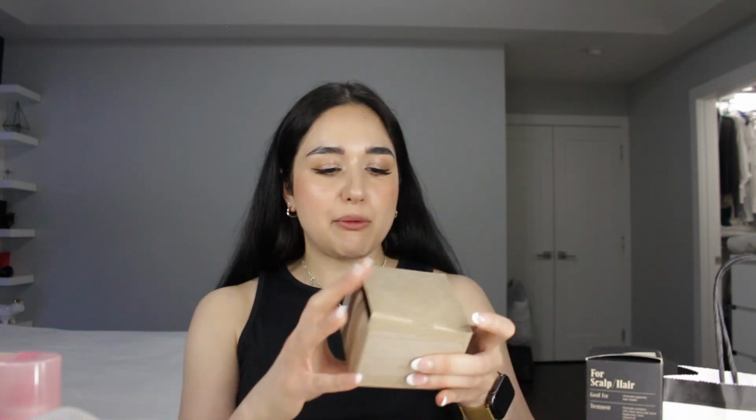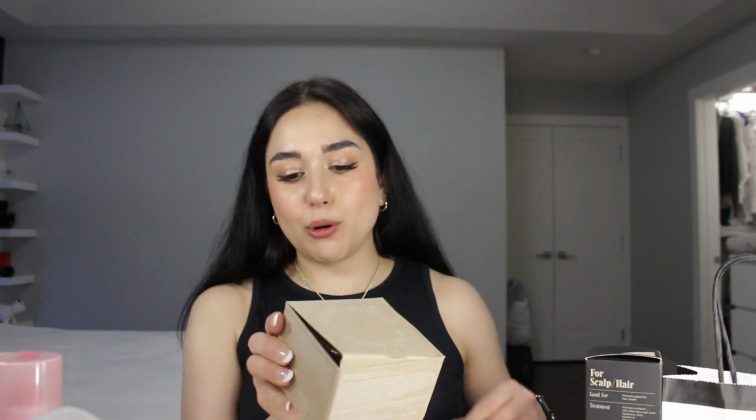I got two items from Josie Maran. I got the Sugar and Argan Oil Body Scrub in the scent Topless Tangerine, and this smells amazing. I was going to get the same scent in the body butter, but I think I grabbed the wrong one. Instead, I got the Bohemian Fig. I'm going to keep it. It smells good, but I really love the scent of the Topless Tangerine.